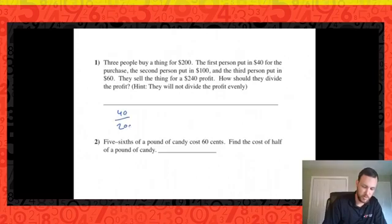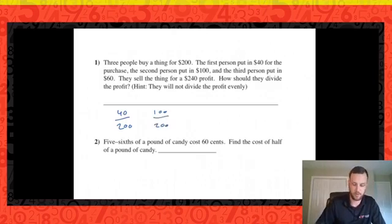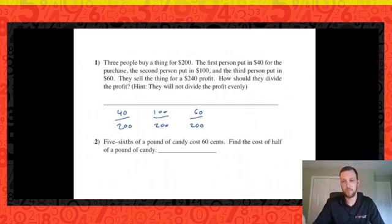Okay, so we have 40 out of the $200 contributed by the first person. We have 100 of the $200 contributed by the second person. And we have 60 of the $200 contributed by the third person. And now they turn around and sell their TV for $240. So they made a profit. So how should they divide that money equally so that it's fair?